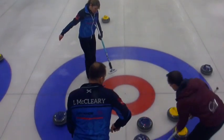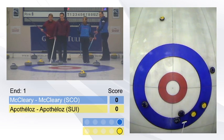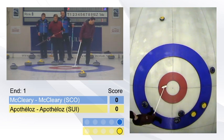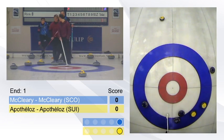Ah, good, Jude. That's a nice shot. Makes a double. So, a wee fraction high. It's a little hard to see with the camera angle here, whether they're sitting 2 or whether they're sitting 3. Looks from here as 3.